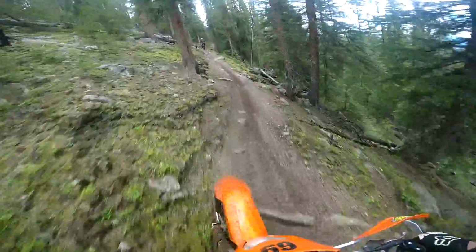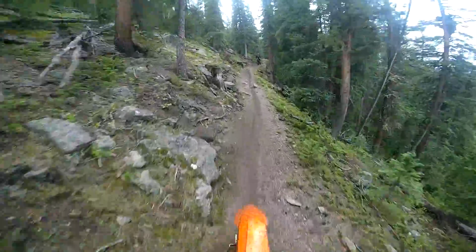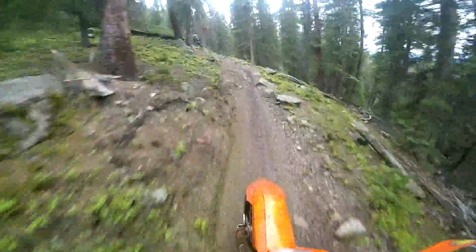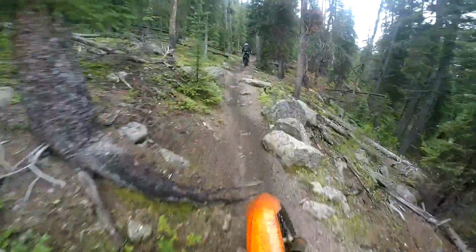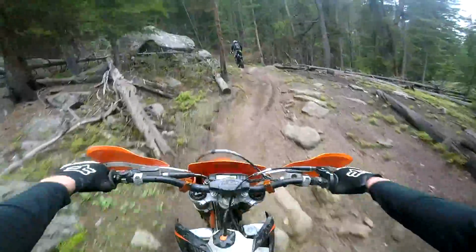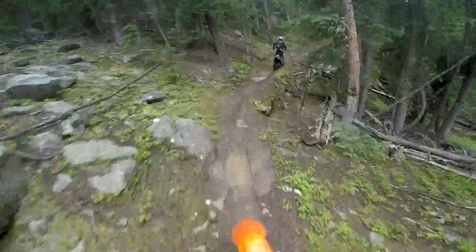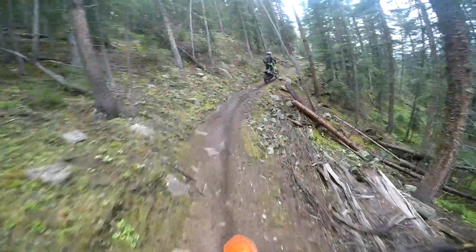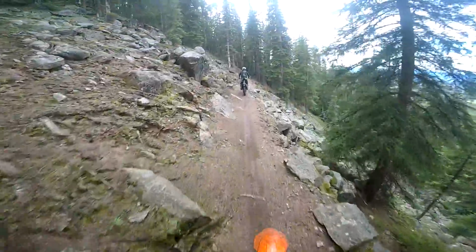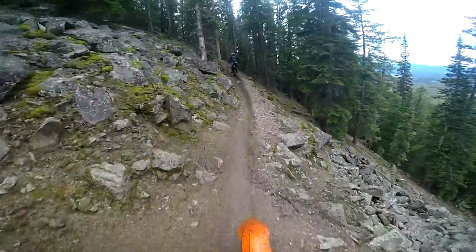There were some nice open flowy sections as well where you can bump it up to third, even fourth gear at sometimes and just float. Looking off to the right there, that's a pretty steep drop. I really wish I had a better way to show you the landscape.